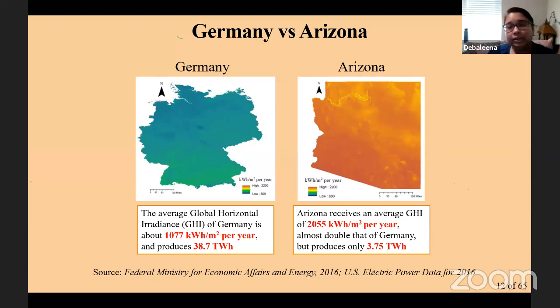Let's compare Germany with Arizona. The land area is more or less similar. However, Germany is located much further up north, towards the northern latitudes, compared to Arizona. The average horizontal irradiance, or the GHI, of Germany is nearly half of what Arizona receives. But it produces 38.7 terawatt hours of electricity from solar.